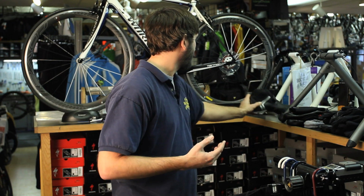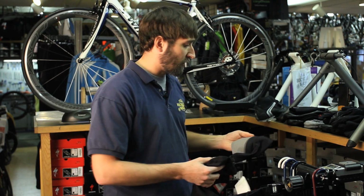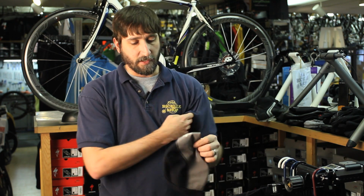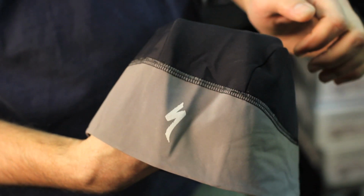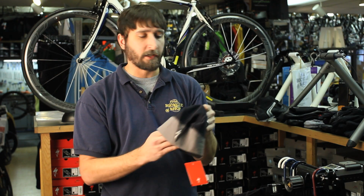The last but not least is a little bit more on your head. One of the nice things is you can actually get windproof skull caps, which will fit nicely underneath your helmet. The lighter gray material here is completely windproof, so it'll keep you from getting brain freeze or your ears from stinging, but yet the top of it is still a breathable fabric that'll keep you from overheating as well.